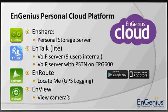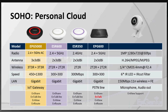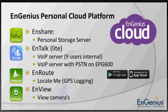There is also a full nTalk, what we call, and in this case that's only available on the EPG 600. This one, like I said, has a PSTN line. With the full nTalk, you can use this VoIP server. Actually, it will be a VoIP server, and you have the capability to call in or call out through your landline, which is connected to the apps on your mobile phone.